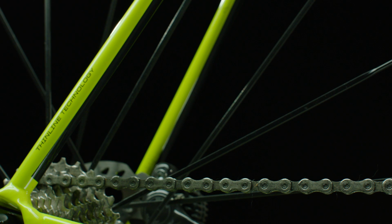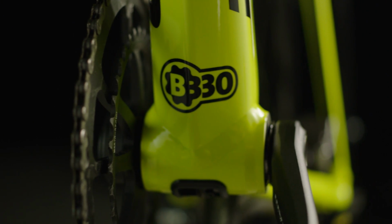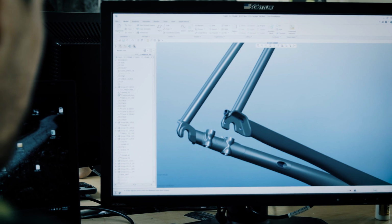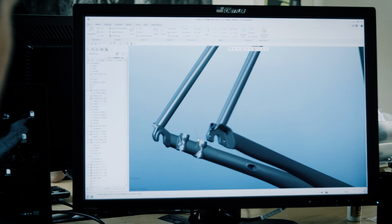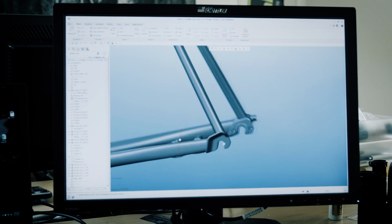I remember buying the CAAD 10 when it first came out, the top of the line aluminum road bike. I never really dreamed that I would be the one working on the new bike. The challenging part of this project is where do you improve on the bike that's the stiffest and the lightest that's already out there. So we developed flow modeling, which gives us 100% absolute control over the circumference of the tube, which means we have absolute control over the shape of the tube.